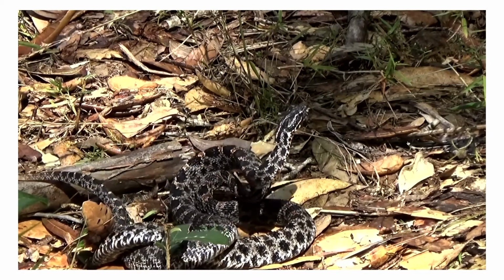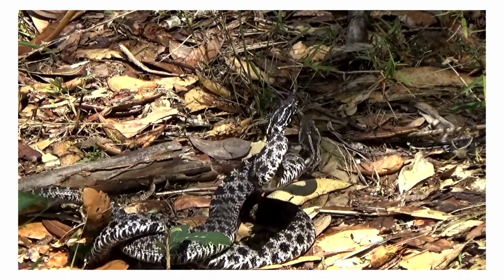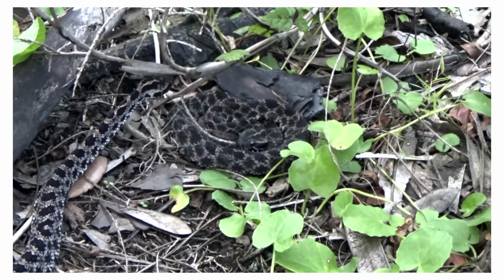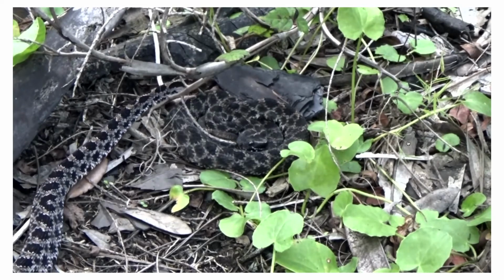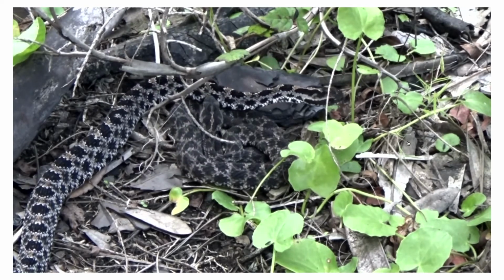The beauty of video cameras is that they can capture really short behavioral interactions. And so here's a female, or excuse me, a male who was actually sitting on top of a female a few minutes ago, and it comes up to this shedding snake.